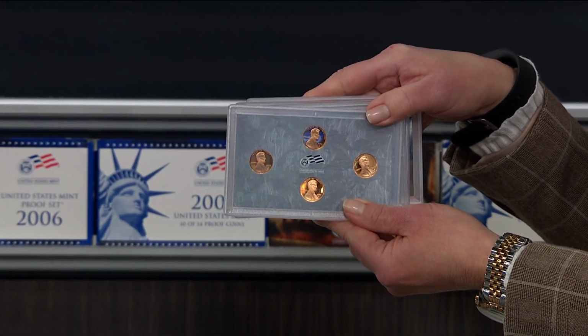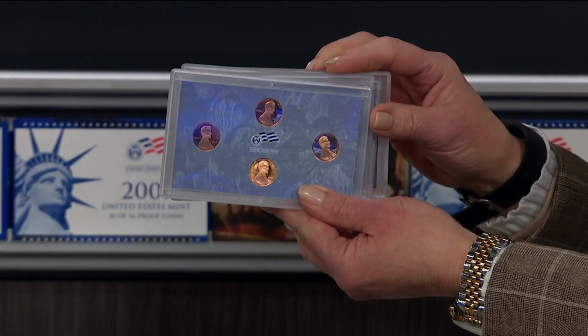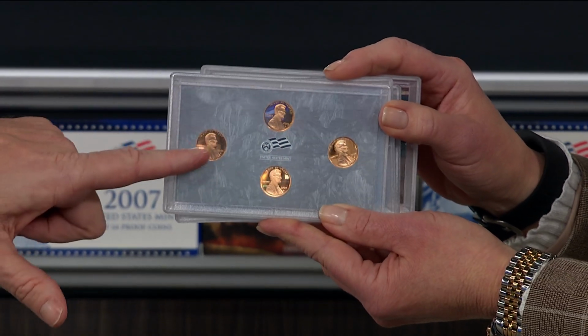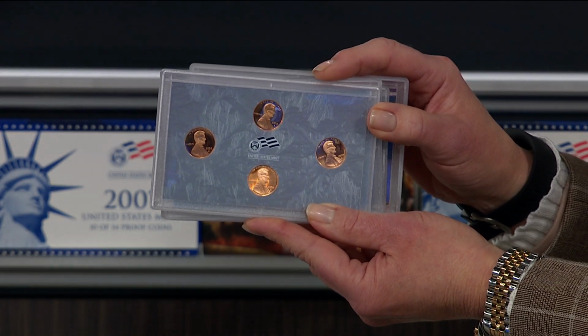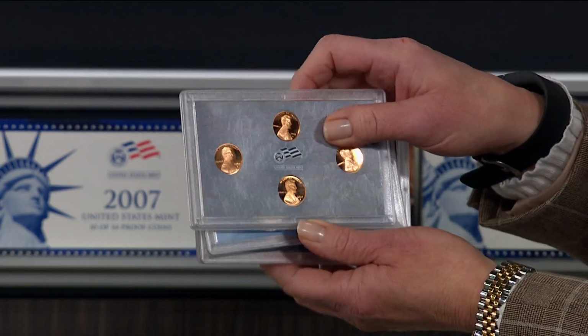Okay. I'm going to go to the nationally advertised catalog and show you what the coins are individually. Let's start with the pennies. Remember, you pay $20 for that. $13.95 a piece. A piece. So now you're at $55 for those. Let's put those in the back.